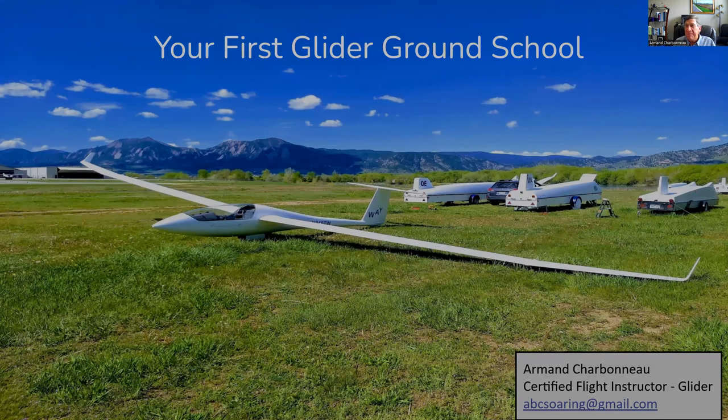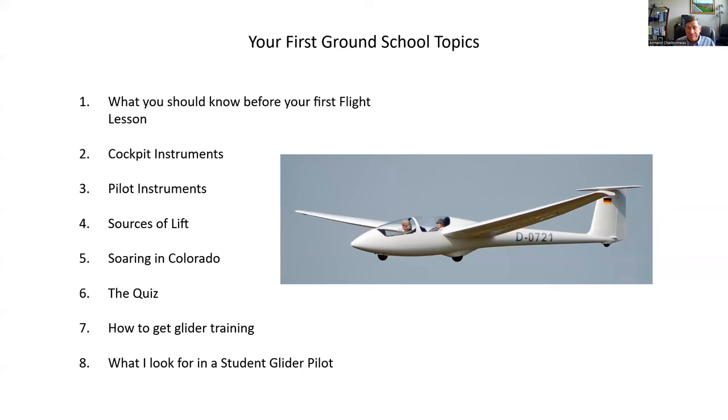let's talk about what the topics are going to be on this ground school. First is what you should know before your first flight lesson. Show up for your first flight lesson prepared. Next one is on the cockpit instruments, what we're going to find in the cockpit. Pilot instruments. You actually go to the airport with pilot instruments, and we'll talk about that. The sources of lift, but you know, gliders don't have engines, so we need the atmosphere. There's four sources we're going to talk about.